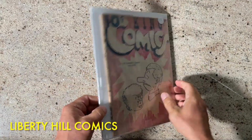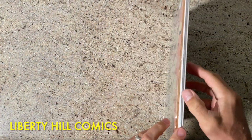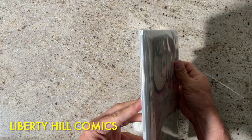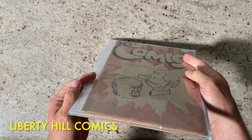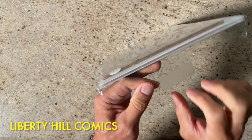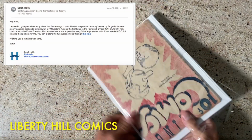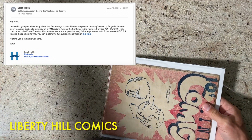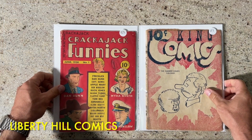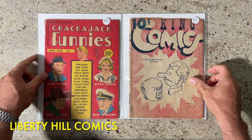A few weeks later, Infinity Comics, who sells about 10,000 comics a month on Hip Comic alone and has over 300,000 comic books sold on Hip Comic, and I'm pretty sure they sell on other platforms as well, decided to move a number of comic books from their buy it now to an auction with a very low starting bid, 99 cents. I even got a personal email from Sarah on the Hip Comic team telling me this comic and a number of other very early Golden Age or late Platinum Age comics were coming up for no reserve auction. They know me really pretty well over there at Hip Comic. I assured her that I was already watching it and I was on it.